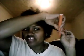The only thing is with the twist outs and braid outs, I would twist it until I got to maybe the last inch or 2 inches of hair. And then I would use a flexi rod and wrap the twist or the braid around the flexi rod like that. And then lock it into place, and then let my hair dry.